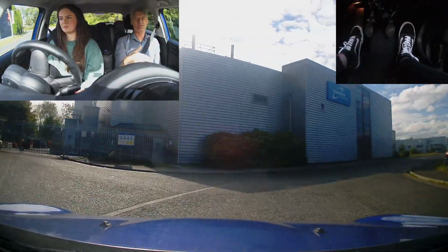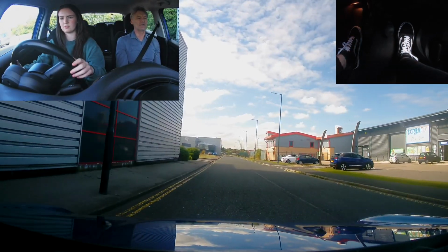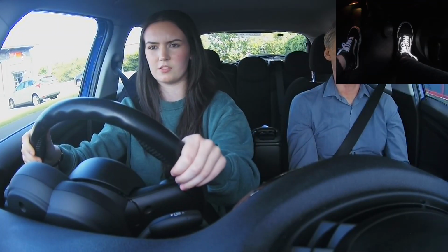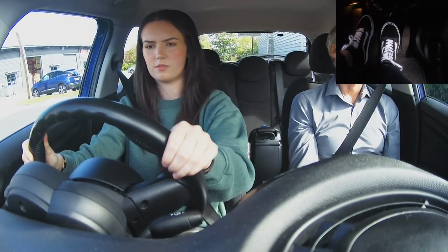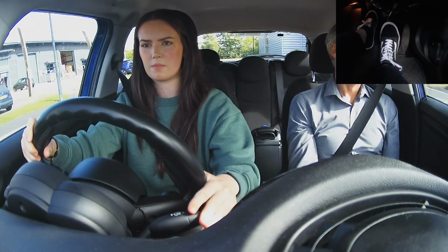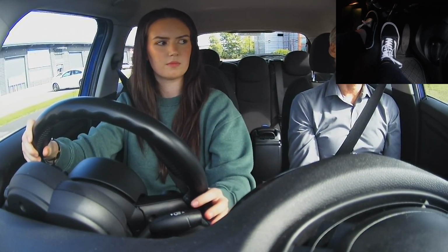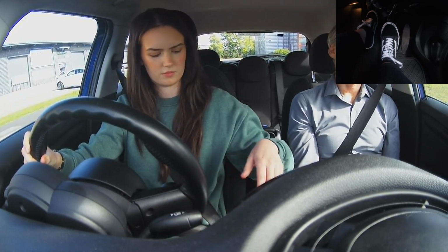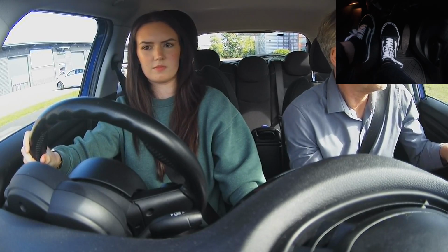Now we're just going to pull up on the left, just past this side, but I know we're not going to stop on the double yellow line. We wouldn't want to stop on the double yellow line, just pull in here. Have a look in your mirror, see if we need a signal. I thought they were going to pull out there. Closer to the curb, put your signal back on. That'll do. That's a bit far off, isn't it?